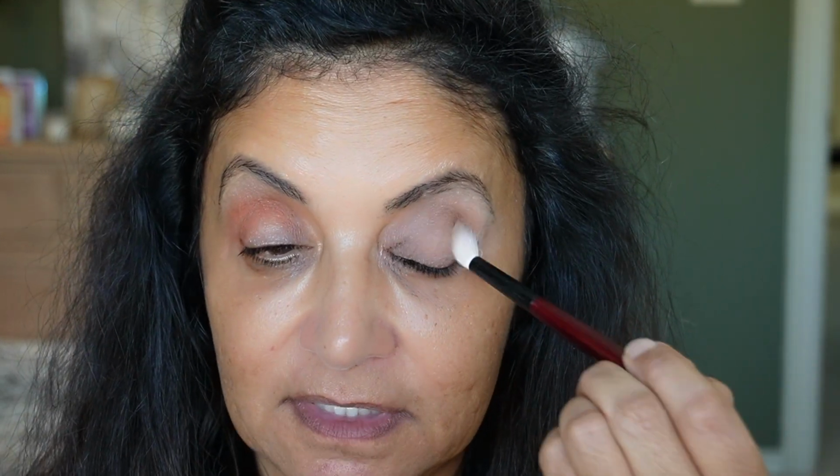Let me use my good old standby, the one by Hourglass, and hopefully soon I'll be doing a video with my primers that I've been using for eyes. Okay, let me let that dry a little bit. Let me use the first brush that I used and go back into that first shade. No, you can still see the texture. Okay, let me just bring the other side up to speed.